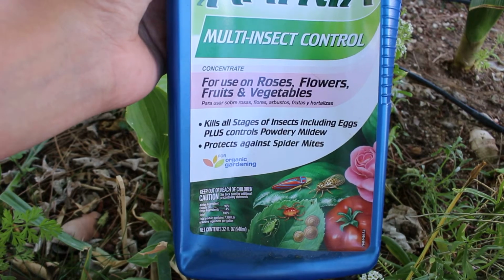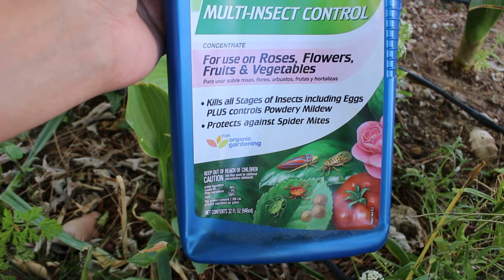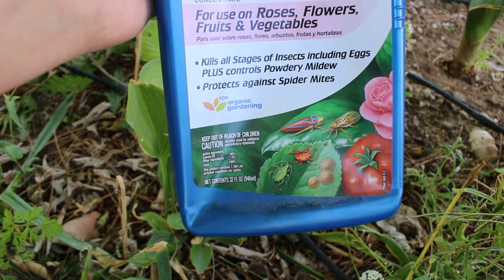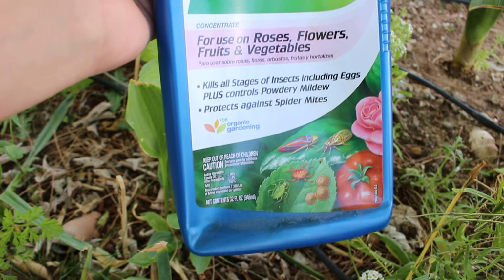I have seen people online on Facebook telling me that if you have powdery mildew, this works. I live in a very dry area, so powdery mildew is not necessarily an issue for me. Spider mites, again, the dragonflies eat them, so those aren't really a problem either, but this works really great.